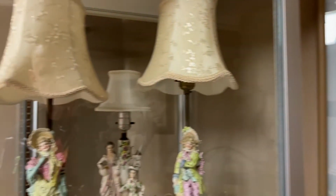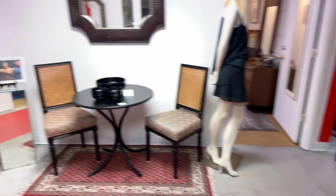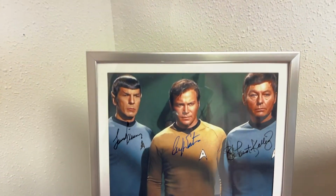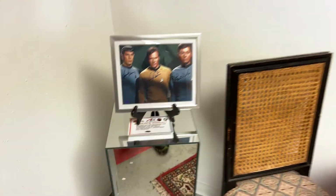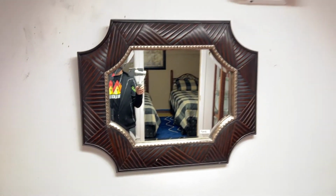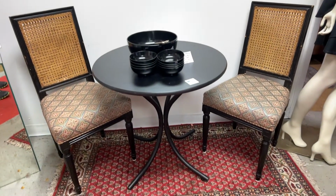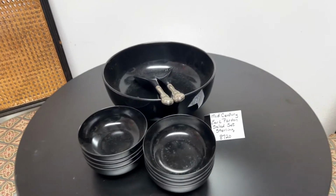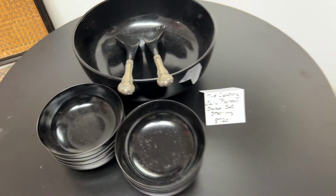We have some beautiful, beautiful old lamps. We have Ripken Jr. And we're going to bring it on around here. Yes, so we have Star Wars. All right, I know you all out there picking on me on that one. I know it's Star Trek. I'm messing with you with the COA. Look at this beautiful, beautiful ornate mirror. This gorgeous little entryway table or entryway or little kitchen nook. We have a mid-century Earl Pardon salad set with sterling handles.